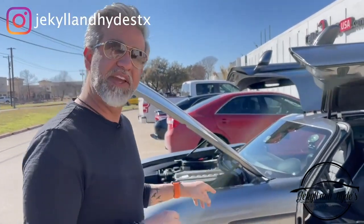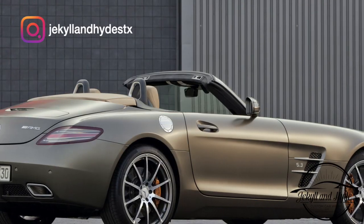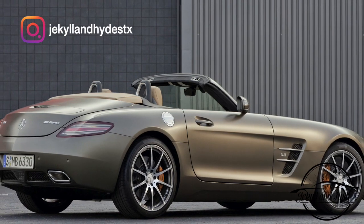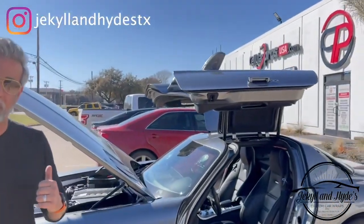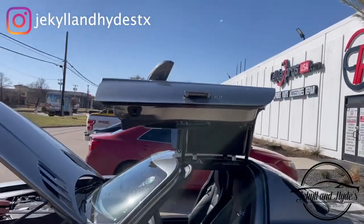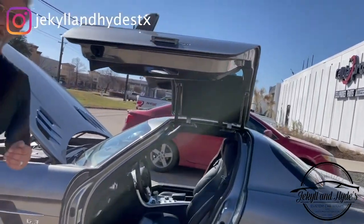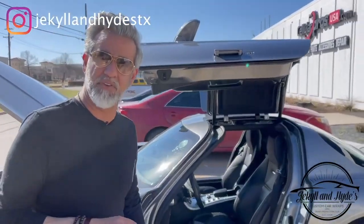When they made this vehicle, they also made it as a convertible, and the convertible today has kind of depreciated, but the gull wing has actually gone up in price. So today, a good example of this vehicle will probably be around $150,000 to $220,000, in that price range.